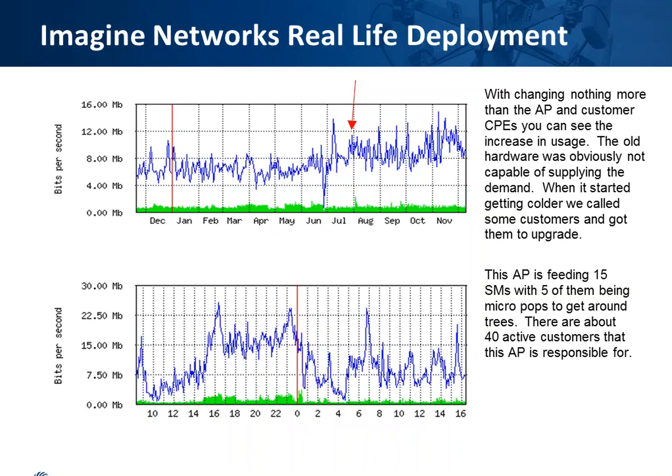So obviously the AP was not able to provide enough for all that, the demand that we had sold all those customers. So by simply switching it over to ePMP, we improved the quality for all the customers, and everybody's just a whole lot happier, and the calls just instantly stopped. You can see it's gone up a little bit. It doesn't show the peaks very well, but the peaks are substantially higher. They're usually 25, maybe 30 megs on Friday nights whenever it's Netflix o'clock.